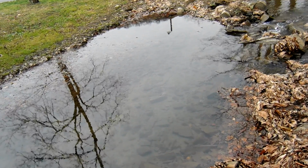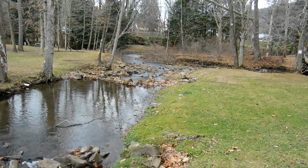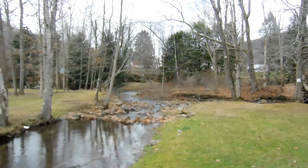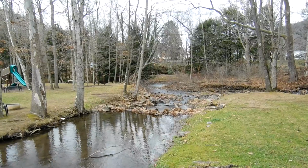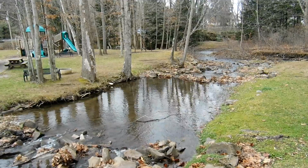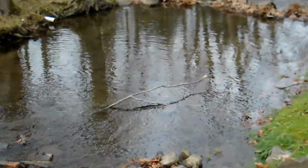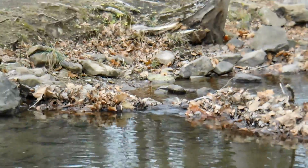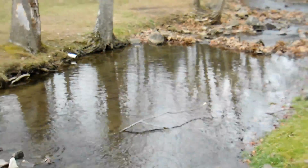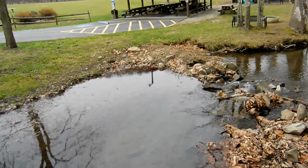This is another continuation of the stream that feeds the local creek that was also affected by acid mine drainage. But again, as you can see, it is pretty well clear. Now hopefully it stays that way for coming generations.